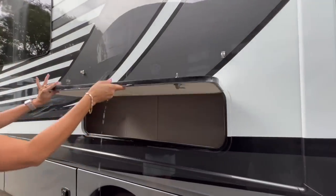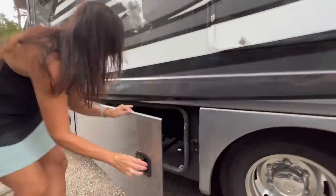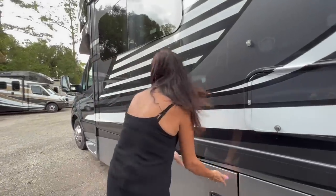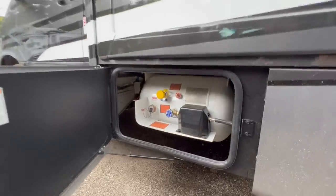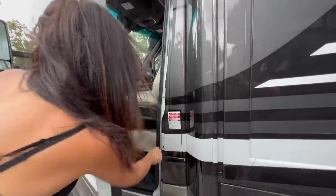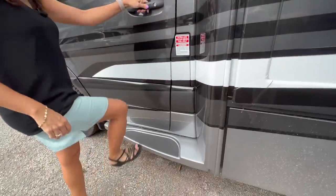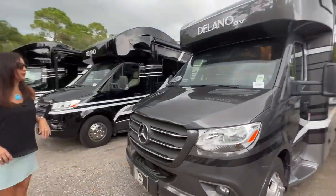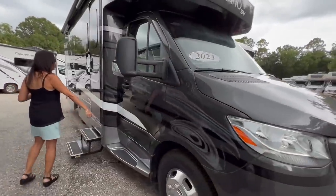Over here, there's a storage compartment. Down below, lockable large storage compartment. And on the side of that is the propane center. Opening up the driver's door, you can access your diesel fill. Nice sidestep for the driver. All right, take a look at the front of the RV. Sidestep for the passenger also.